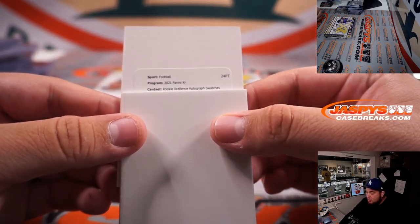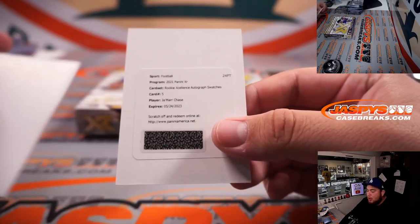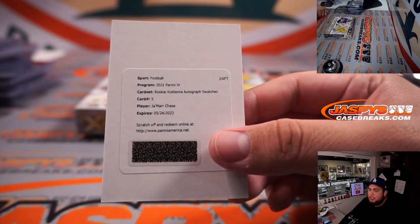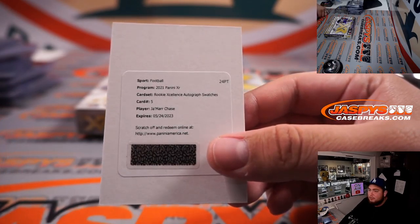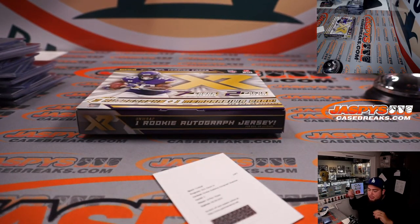Rookie Excellence Autograph Swatches, card number 5. Ja'Marr Chase to end us off. Very nice. Therefore, the Bengals going to Jeremy H. Sweet hit. Come on, Ja'Marr. Gotta sign your autographs, man.